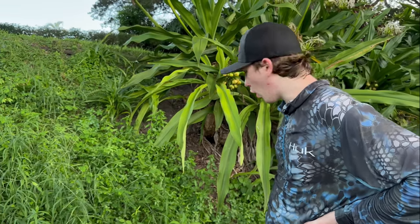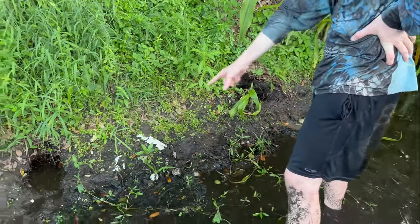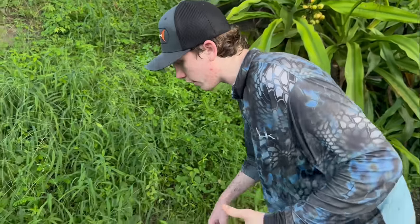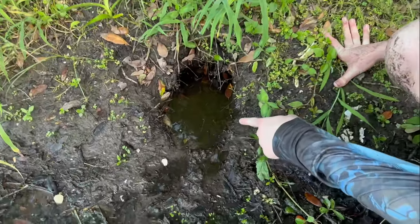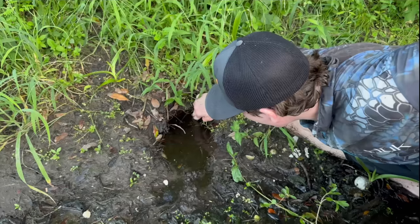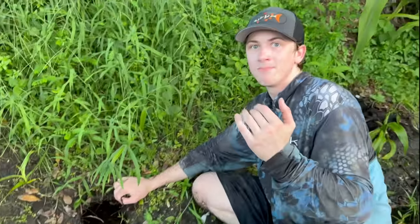Okay, I'm looking at these two holes. That's the one we just caught the mystery fish out of, but this one, it kind of connects to the canal almost. And if you get close here, this one's different because it's actually crystal clear water. You could see to the bottom. This is all mud though. There could be stuff buried in it. I don't know. Oh, holy crap, Helen.